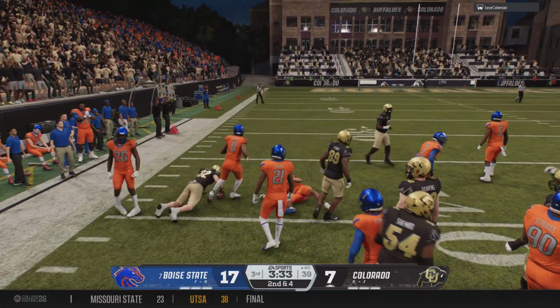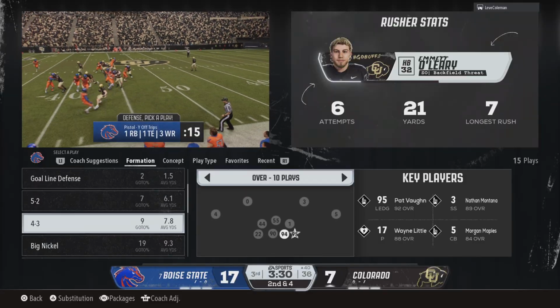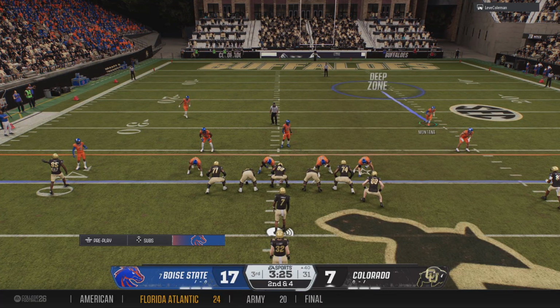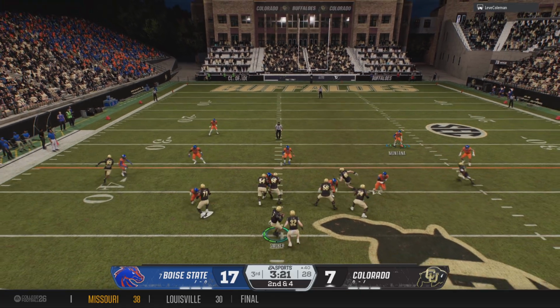A most efficient pickup of 6 on 1st down. It's 2nd and 4. Really nice 1st down run, and you're seeing why this running back is an every down type back. He can run between the tackles, he can run outside, he can catch the football, he can block. This guy can do it all.